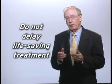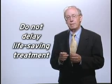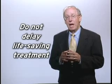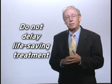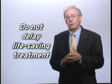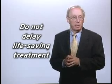Next, it is important to understand how radiological contamination influences patient treatment. Patients without life-threatening injuries should be decontaminated before treatment. However, for those patients with life-threatening injuries, medical stabilization should take priority over radiological decontamination.